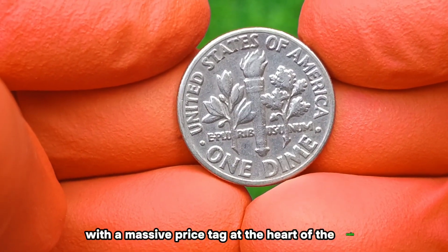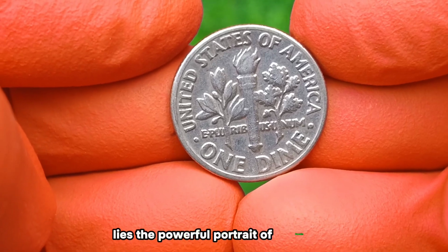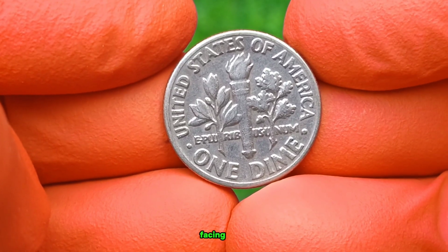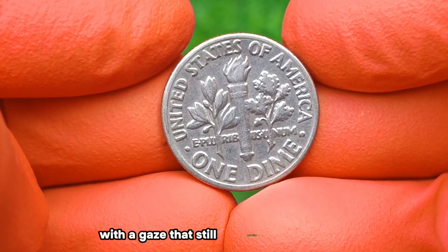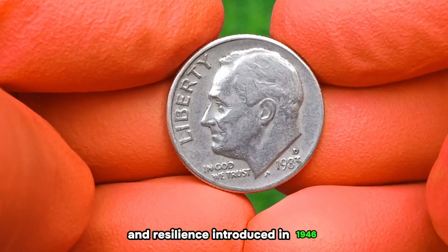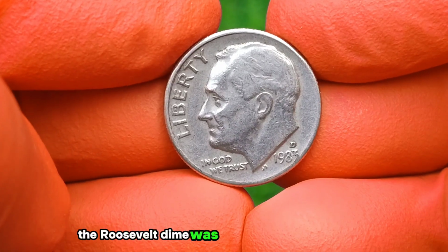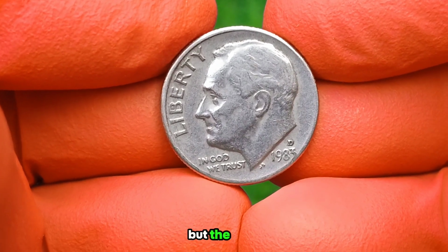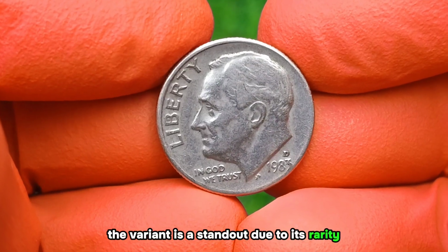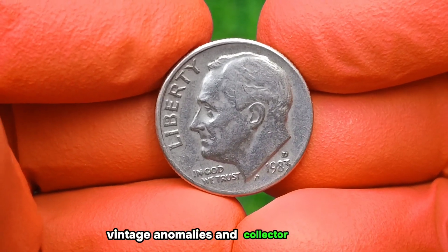At the heart of the coin lies the powerful portrait of Franklin D. Roosevelt, America's 32nd president, facing left with a gaze that still symbolizes leadership and resilience. Introduced in 1946, the Roosevelt dime was meant to honor his legacy, but the 1983 D variant is a standout due to its rarity, mintage anomalies, and collector demand.